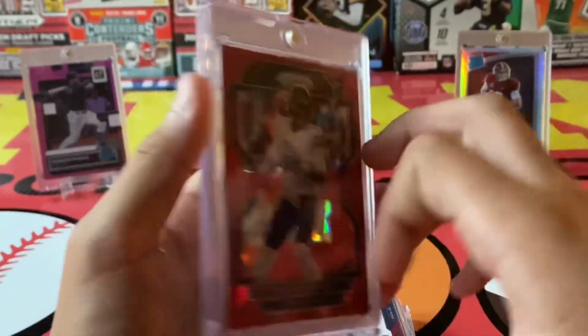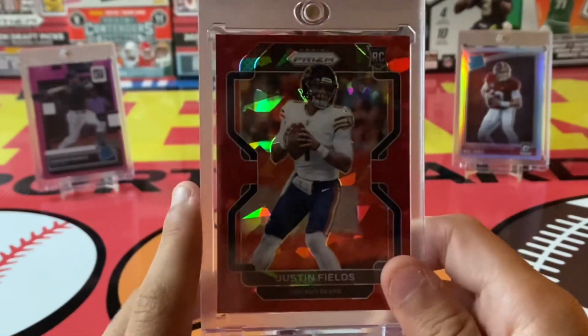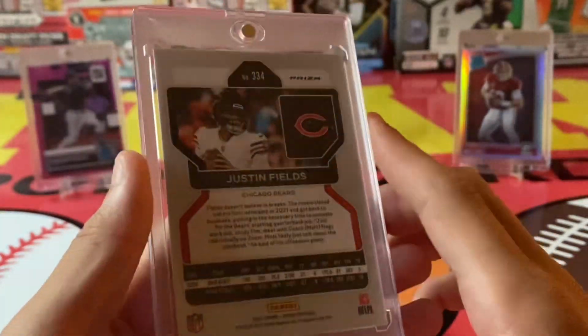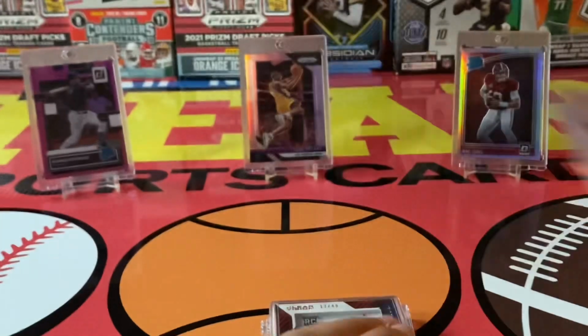that Cooper Cup that you saw earlier, the holo, and a lot of cash, but this is an awesome card. Justin Fields, Prism, red cracked ice, the brand new Prism. This is the Hanger exclusive, and yeah.